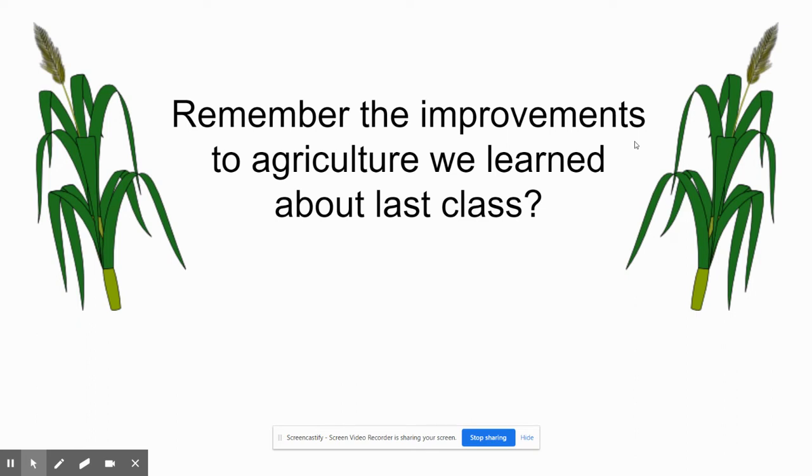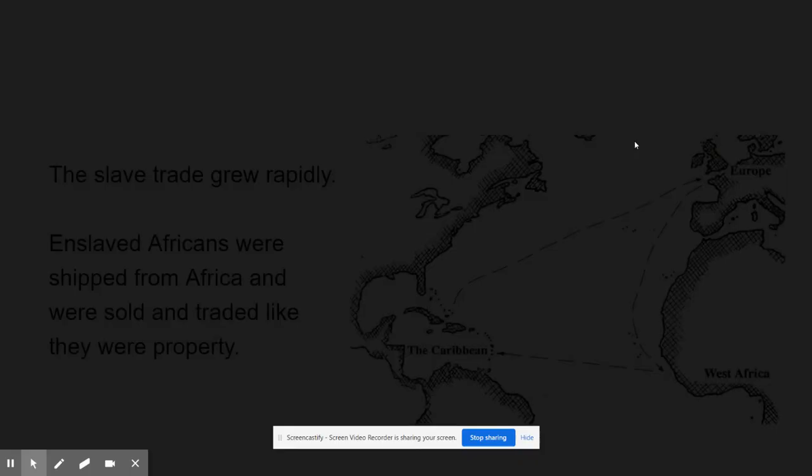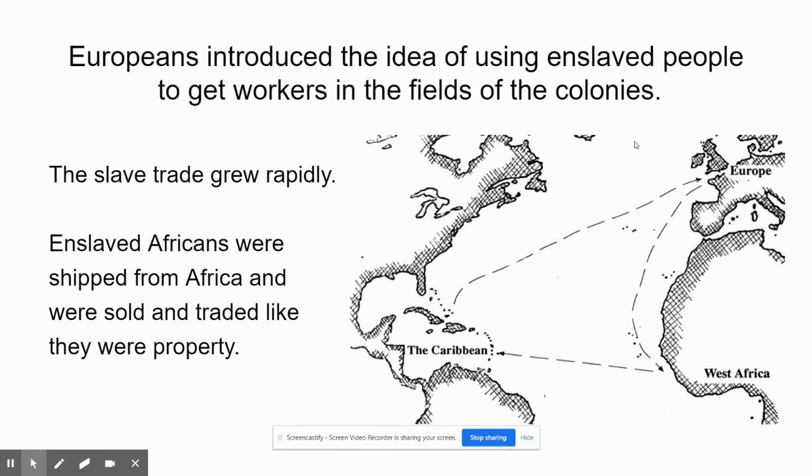And having more land to farm meant that farmers needed help farming that land. So, as improvements were made for farming, the need for more workers increased. Unfortunately, farmers did not want to spend money on hiring workers, which would of course mean less money for themselves. Europeans introduced the idea of using enslaved people to get workers in the farmers' fields.